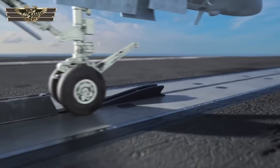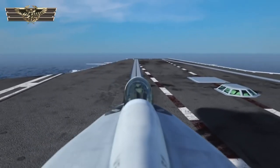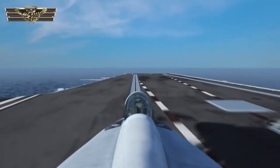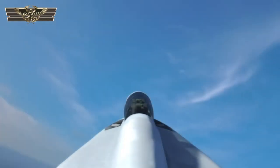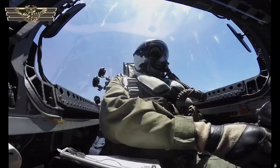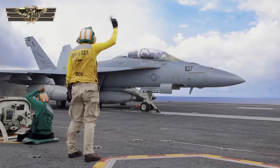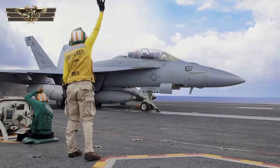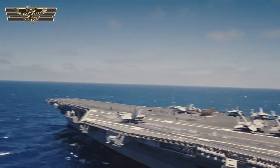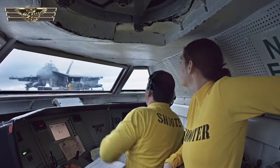Once released, the power of the piston can launch an aircraft with the force of 4 Gs, catapulting the plane from 0 to 160 miles an hour in just 3 seconds. Every role on board is critical to the exquisite ballet of launch and recovery.